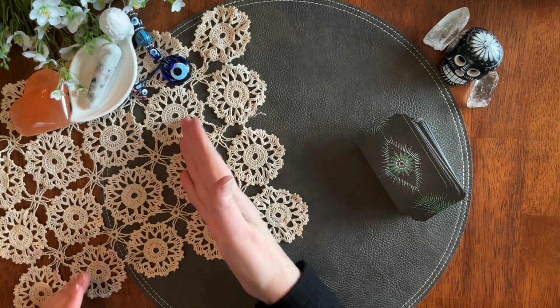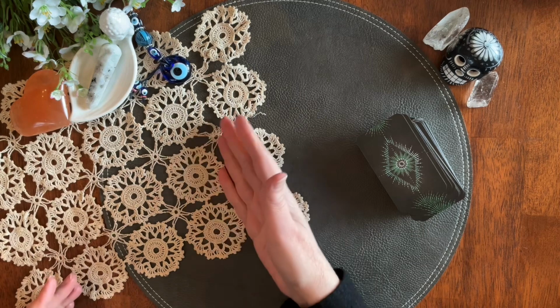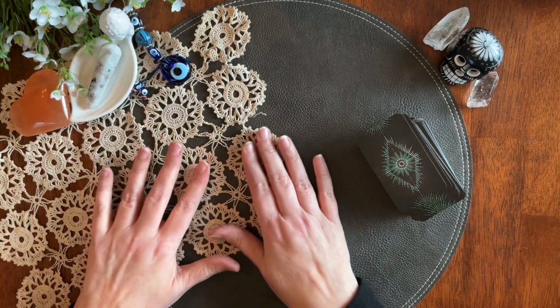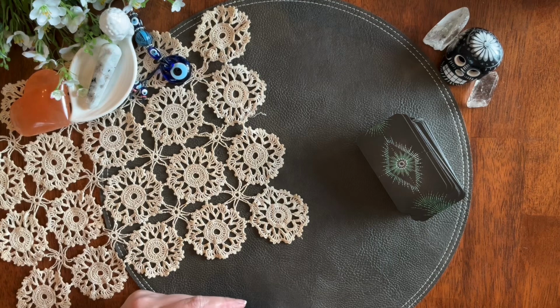Placement number 1 is beginning. Placement number 2 represents balance. Placement number 3 represents growth, or a change that needs to take place.